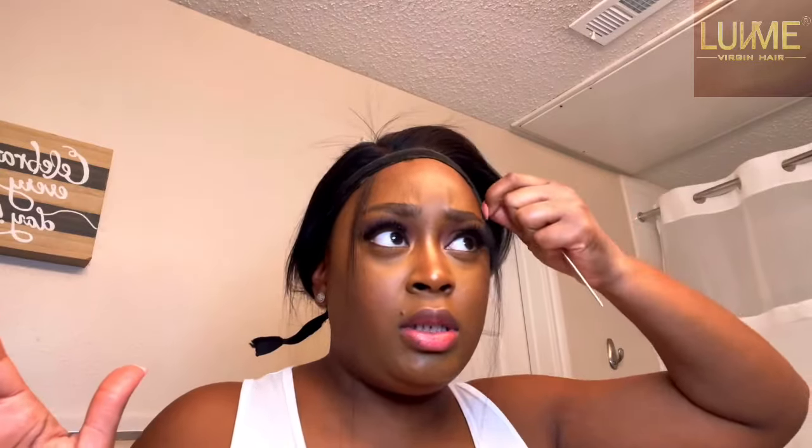Melt bed on. You don't have to do baby hairs. Okay, I like a little bit of baby hairs. I'm still learning how to do baby hairs, but you know. So I have to bring a little bit of the hair over to hide that little band area, but it's okay. This wig is coming out really good. Let me take it out. I don't want to mess up, I'm supposed to be going on a date.